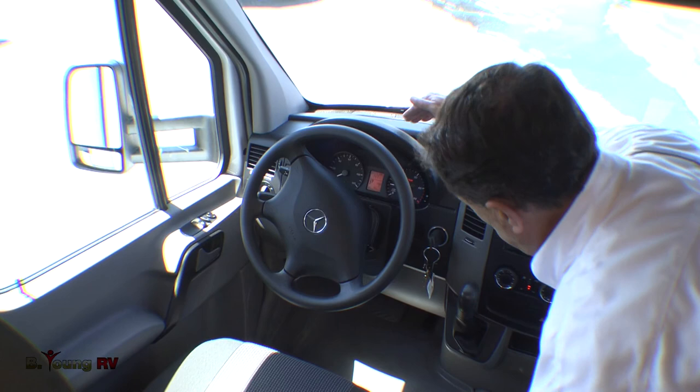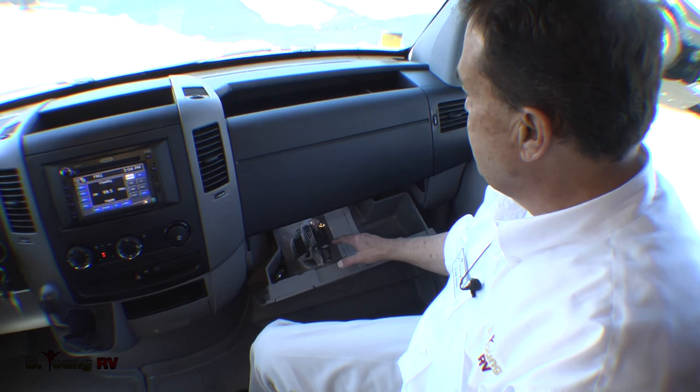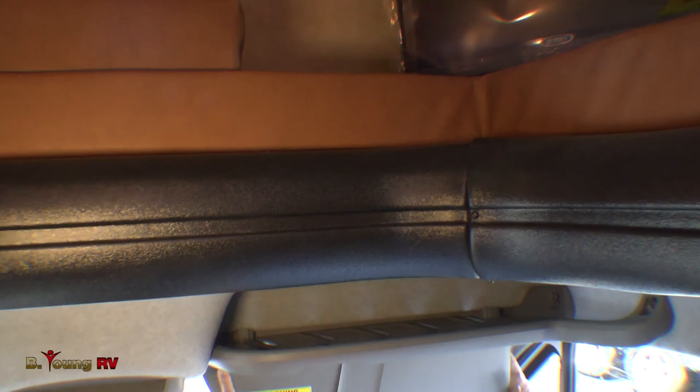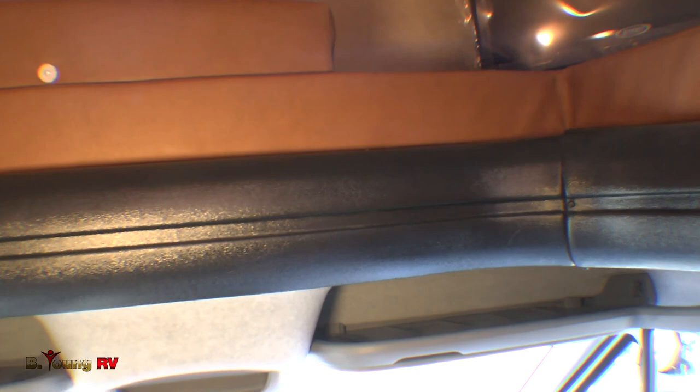Nice glove box that you can actually reach in. The previous ones was deep and you couldn't, wouldn't function very well. The other great thing is we got visors now that swing around with the new chassis. I love them. Fold them up, got a place up here for maps, a camera, whatever you want to put on both sides. You got handles up here to get in and out of the coach.